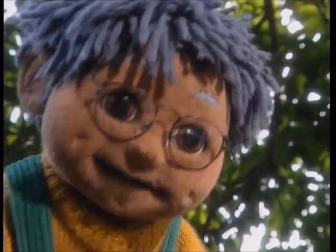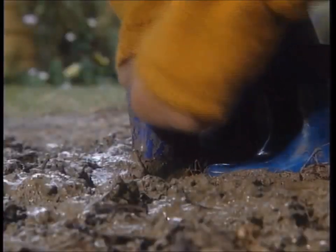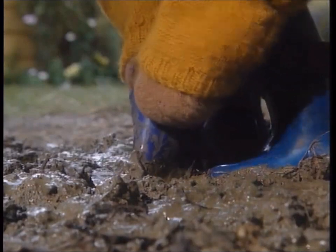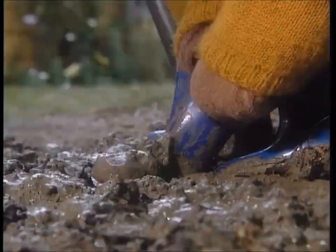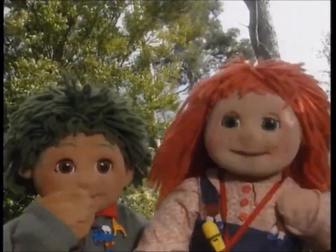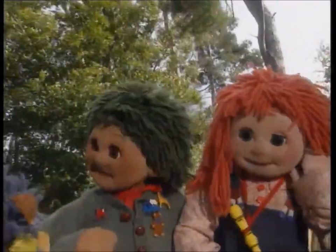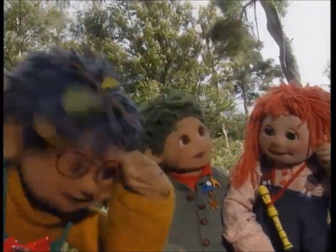Pull, pull, pull away. I'm the strongest tot. Pull, pull, pull away. It's coming. Stop. It's coming. Stop. Oh, no, it's not. Oh, dear. Well, it happens to the best of us.